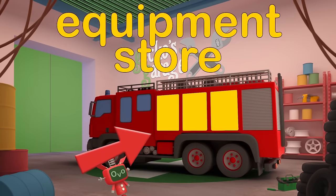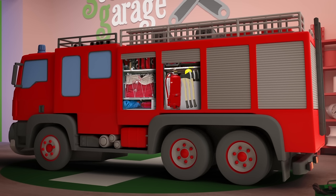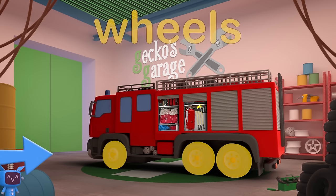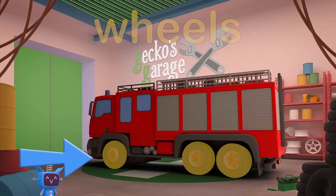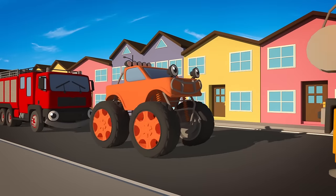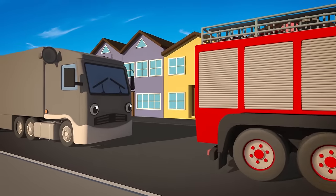Equipment store. When the fire crew are called out to an emergency, they might need lots of extra equipment, like extra hoses, axes, or a car cutting kit. Wheels. When Fiona's loaded up with water and all that equipment, she's very heavy. She has 6 sets of wheels to move her around.